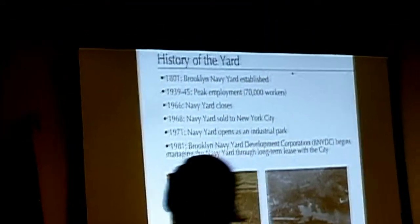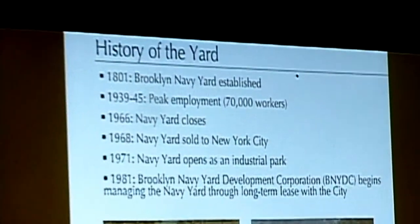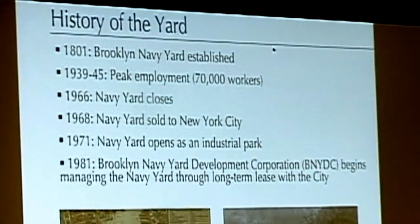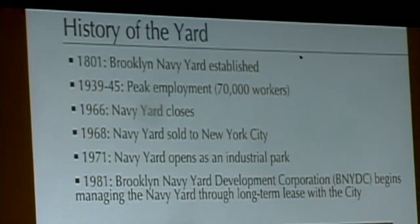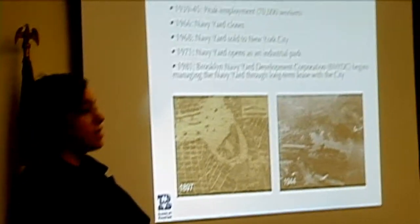A little bit of history about the yard. The site became a Navy Yard in 1801. It was decommissioned by the Navy in 1966. And the Brooklyn Navy Yard Development Corporation began managing the yard on behalf of the city in 1981. The yard is city-owned land, and the Brooklyn Navy Yard Development Corporation manages it through a long-term lease on behalf of the city.